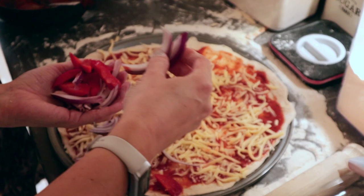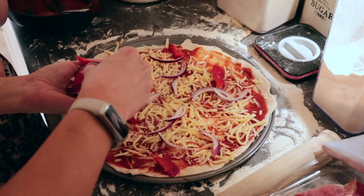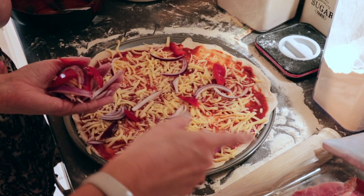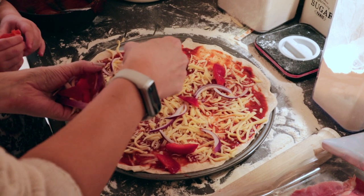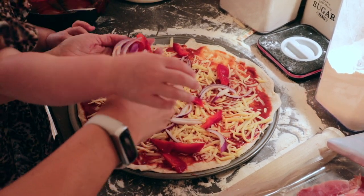So you can put on whatever you want, so I've just got some cheese on the base. I'm just going to scatter over some red onion and some red peppers just before adding a pack of meat, which is just basically salami, pepperami and some parma ham.